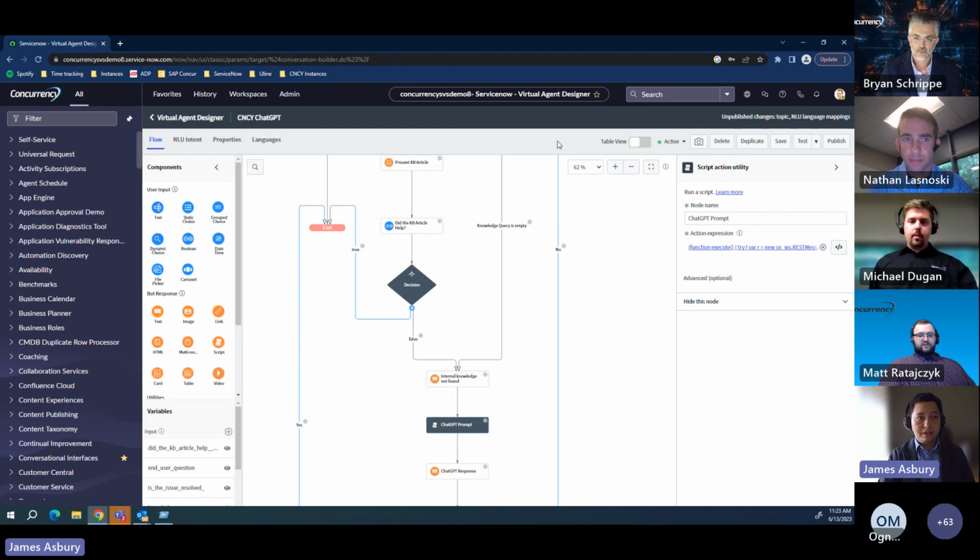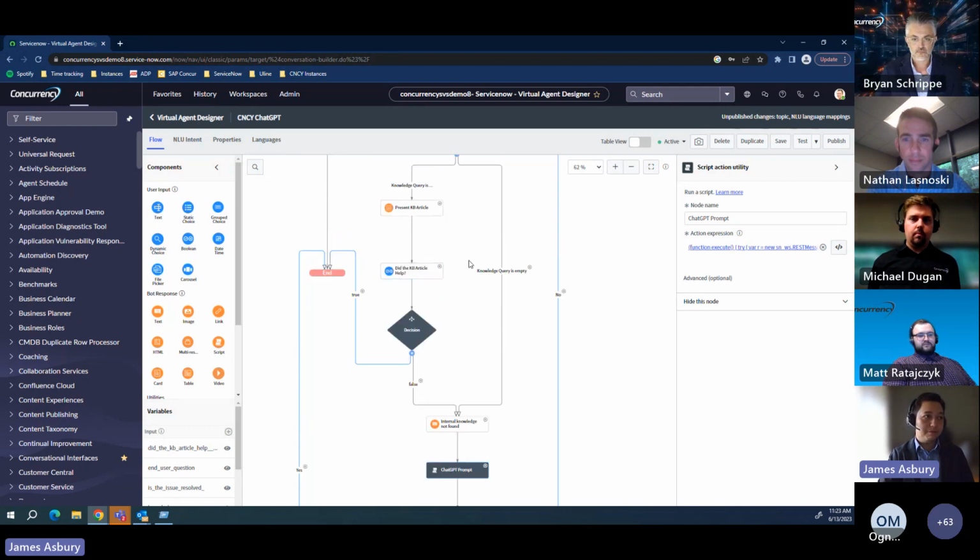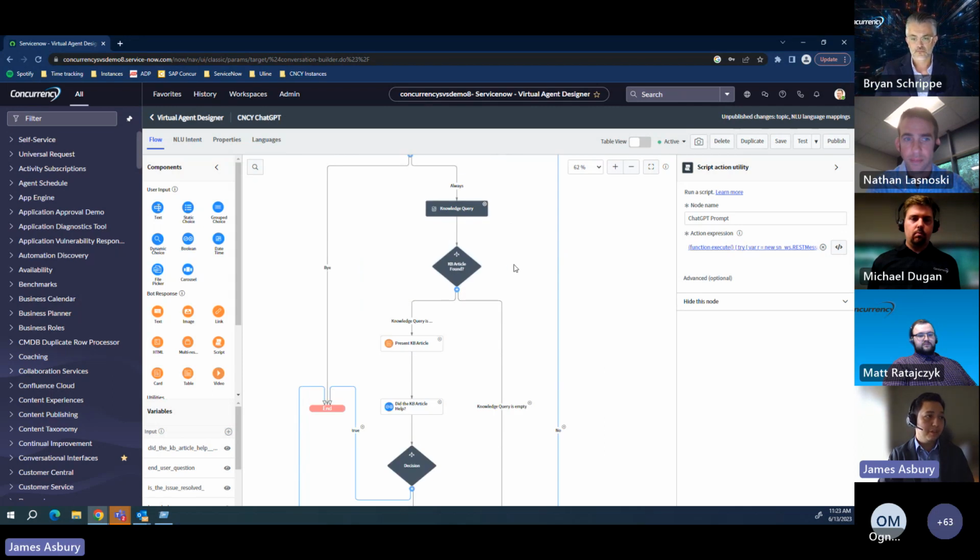ServiceNow is most likely rolling out their own integrations, which will be able to utilize your ServiceNow data. But this is just a demo, just to give you a glimpse of what could be possible in the future. Of course, this also requires virtual agent licenses and whatnot for a company to implement this.